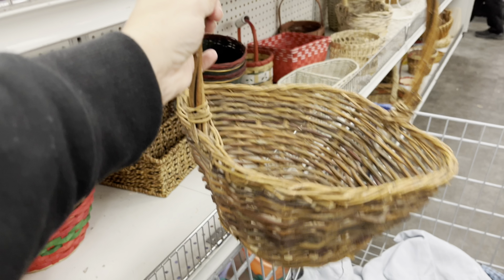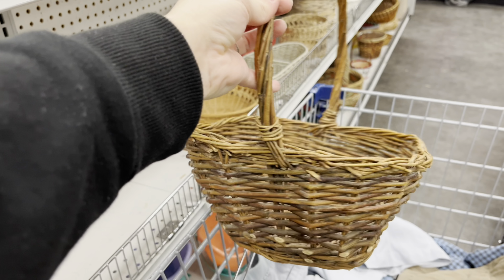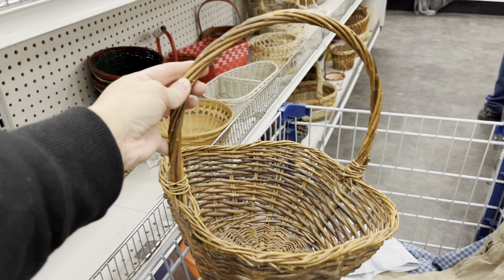I am going to be gifting an Easter basket to a dear friend of mine, and this one is so cute. It was a contender, but I ultimately decided to leave it behind and continue looking.